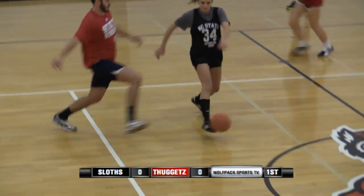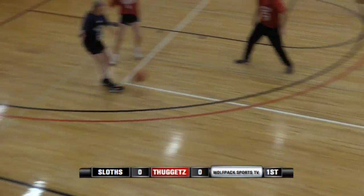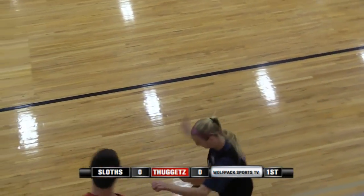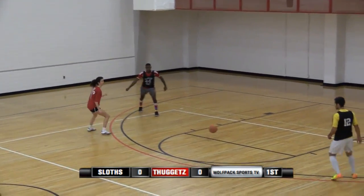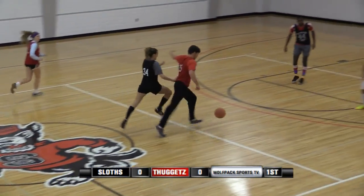Great movement thus far by the Sloths with the ball. A lot of great passing. They're forcing the Thuggetz to move around a lot. They're tiring them out a little bit too, I think so. Yeah, the Sloths are really controlling the game in time of possession so far. The Thuggetz have gotten a couple opportunities in there, but the Sloths, for the most part, really controlling it so far. They certainly have possessed it for the most, but here's a chance for the Thuggetz.